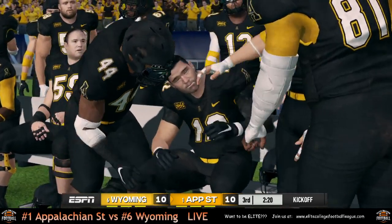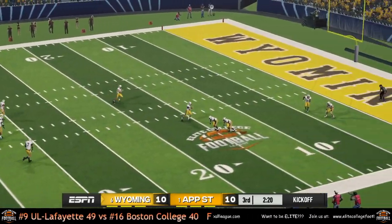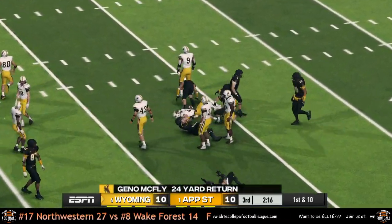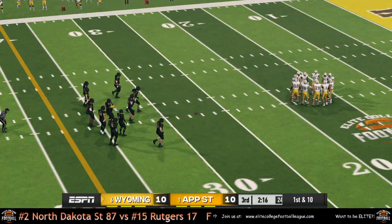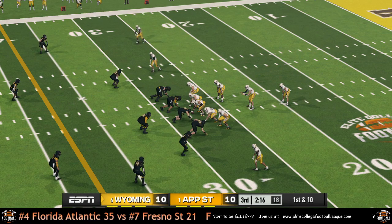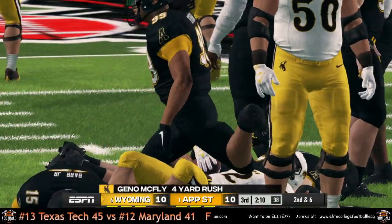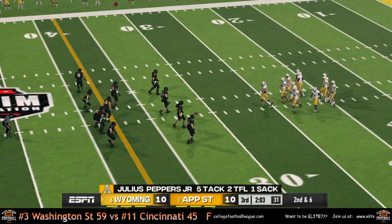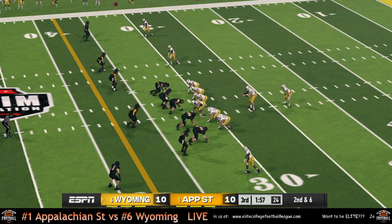And Wyoming needs to come out here and answer on this drive. They cannot punt the ball. They cannot go 3 and out. Yeah, I mean, this is a drive you really want, and past the 25 could work. Oh, yeah, it's a tied, low-scoring game out here, and pushing their way through 4 yards would be good. McFly, I'd say air it out, because why not? And we got a bunch of men laying down on the ground, I guess refusing to get up, but now they do. And under 2 minutes to go in the third quarter.